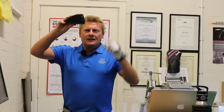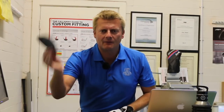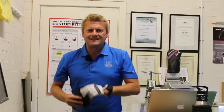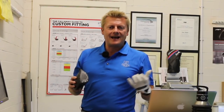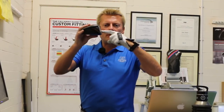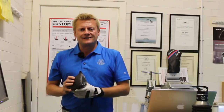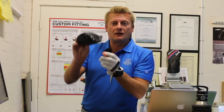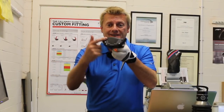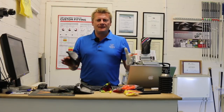So drivers, centre of gravity is quite high and back. They're starting to move forward with the technology that manufacturers are doing now, certainly Callaway here with a Rogue. And all this is designed for low spin, but if you don't strike the ball in the right place, you're not going to get low spin. So if you strike the ball towards the bottom of the face, the spin will be higher, you'll lose distance. Ideally, if you strike the ball towards the top of the club, and really high toe is ideal, you will get less spin.